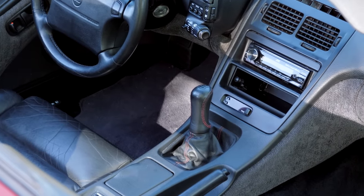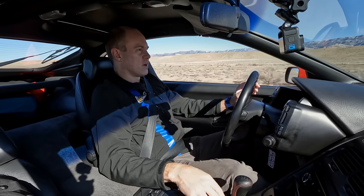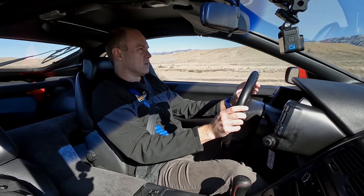The biggest Achilles heel clearly now with both of our cars is the transmission. The bushings on the Z are worn. You can tell. You got to be really careful shifting this car. Cannot slam shift this thing. Not that you'd want to.